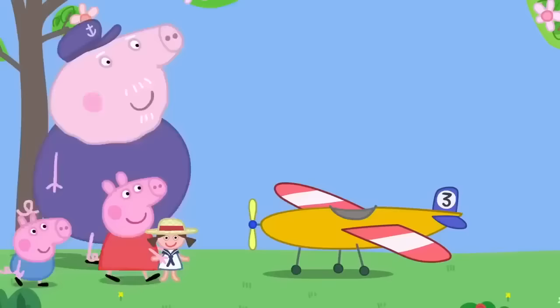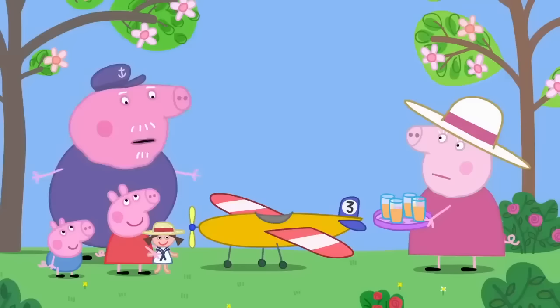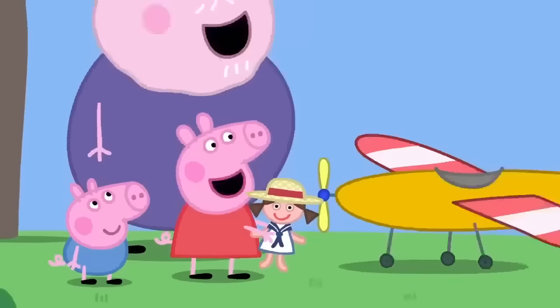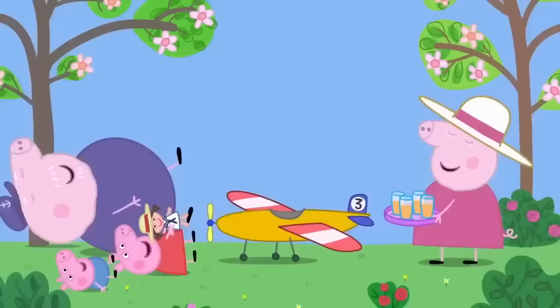Juice for everyone. Granny Pig. Perfect timing. What is that? It's a toy aeroplane. A big toy aeroplane. Yes, I can see that. Grandpa did some fancy flying. And Dolly, did you enjoy your playtime with Peppa and George? Grandpa put Dolly in the aeroplane. Yes, yes, we've all had a lovely time. Yes, Grandpa. Peppa and George love toy aeroplanes. Everybody loves toy aeroplanes.